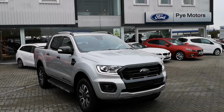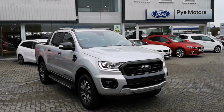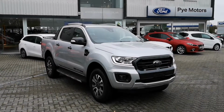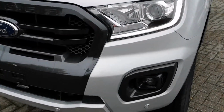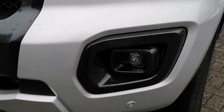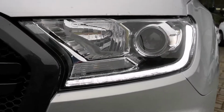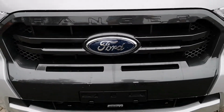Just going to give you a quick video walk around of the lovely Ford New Ranger Wildtrak, this one with the 2 litre bi-turbo 213 brake 10-speed automatic. The New Ranger has a few styling updates, including different fog light surrounds. We've got the lovely LED daytime running lights running underneath the headlight, and a new double louvre grille.